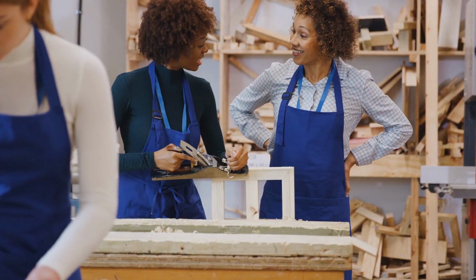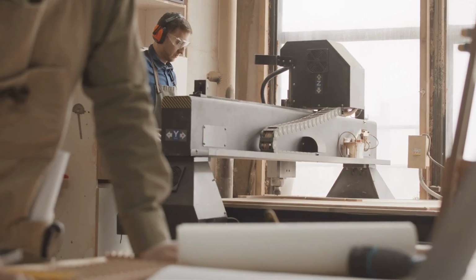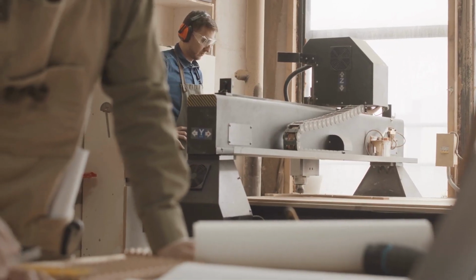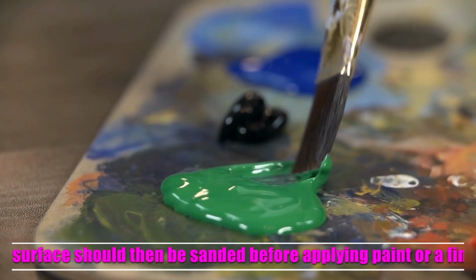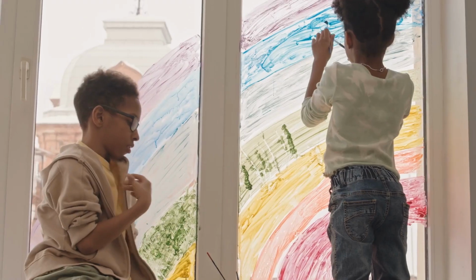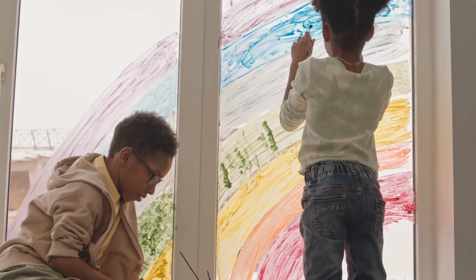After this step is finished, it is sent back to the assembly section to undergo the final structuring, during which the item is cleaned to remove any excess glue that may have accumulated. The surface should then be sanded before applying paint or finish. The piece of furniture is then given a final coat of paint or sealer after being sanded down and polished.